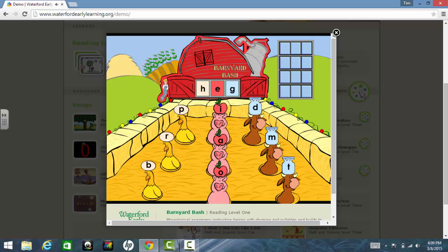This word is heg. You can switch the letters to make a new word. Click on one of the colored boxes. Now click on a letter on one of the hens. You made reg. Let's change things around. Click on another box. Now click. You made rag. Choose another box. Now click. You made rad. Choose another box. Now. You made rid. You made reg, rag, rad, rid. That was fun.